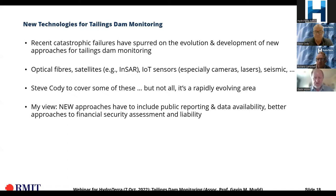Right. So I think this traditional approach, where a lot of that assessment of the data and the monitoring was held between the company and the various government agencies, needs to change. In order to make a better case to say, yes, our tailings dams are safe, part of that is transparency and accountability. And so the monitoring data and the public reporting of that is a really important principle.